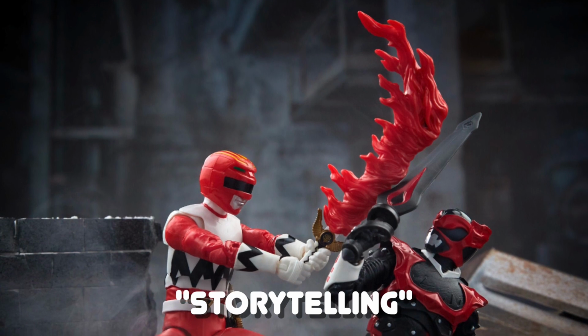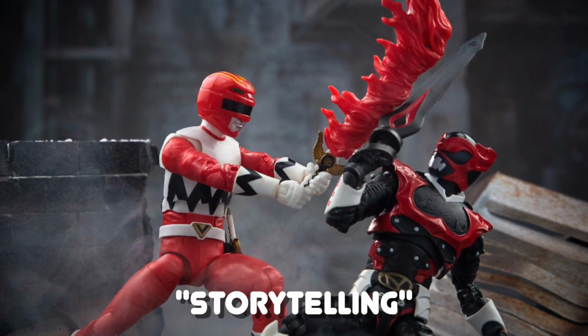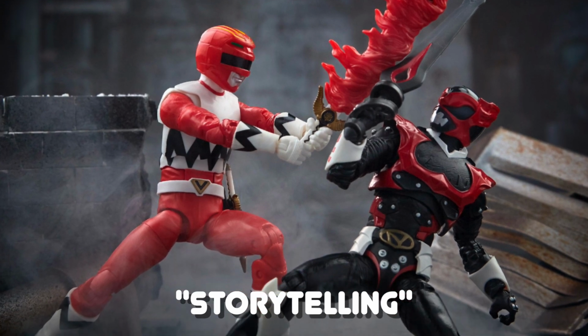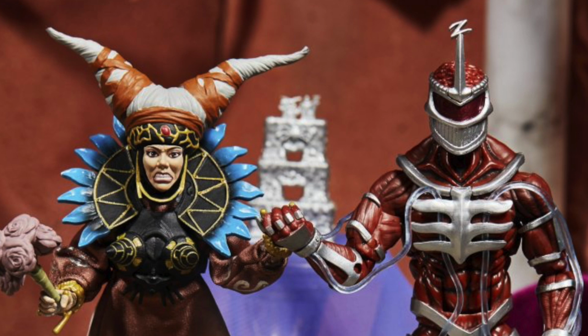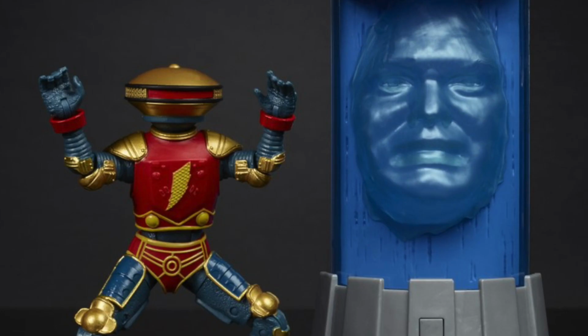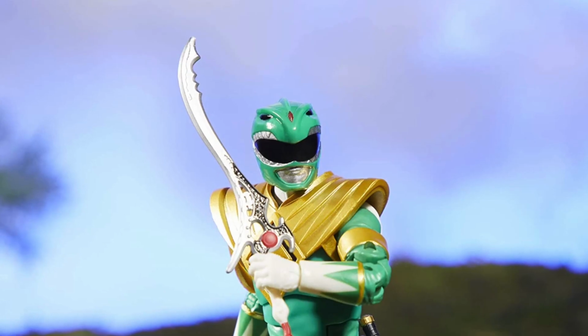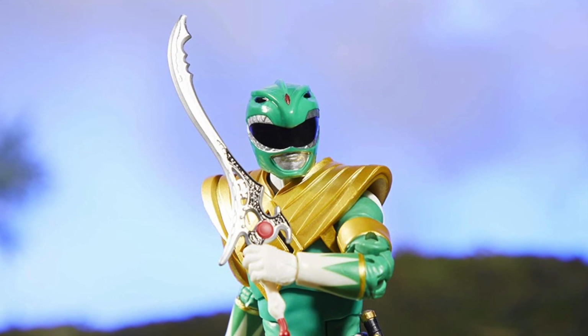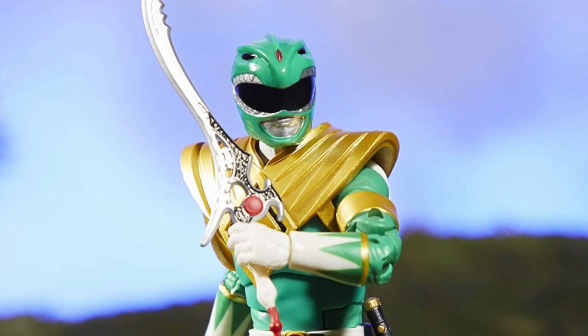The Hasbro Power Rangers team claimed that the Lightning Collection release patterns are scheduled around a storytelling-like plan, in which characters that would go nice with others are on the shelves around the same time. Examples of this at work would be the Rita and Zed 2-pack and the Zordon and Alpha 5 2-pack, one being for the leaders of the good guys and one for the leaders of the bad guys, while also having MMPR Green come out soon after, with accessories to make him either the good version or the evil version for whichever display you would want.